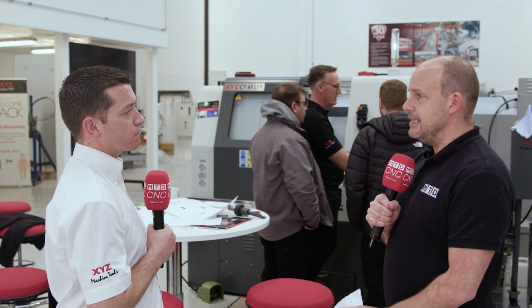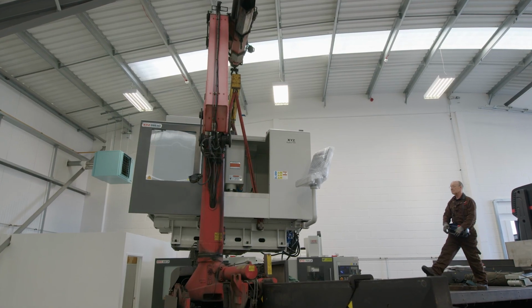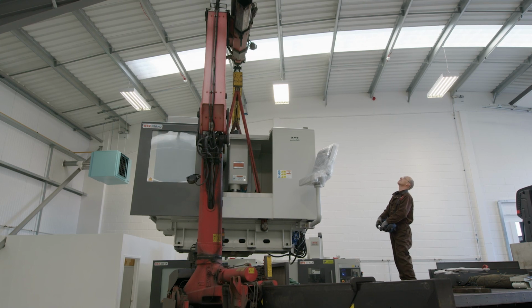Could these machines be delivered before Mac? Absolutely. Normally we try and turn machines around in a few weeks, but sometimes we can do it sooner. If it's there ready and it's our bread and butter machine, we can turn it around very quickly.